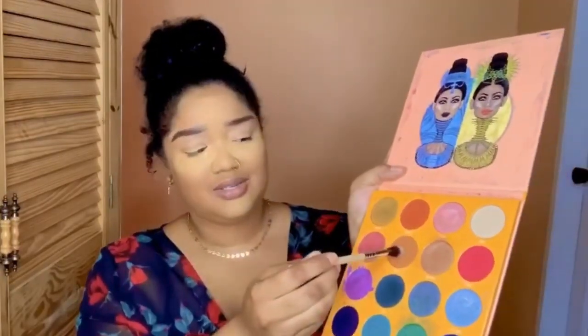So first things first, I'm going to be getting into this shade here. This skin tone shade, I would say. It's called Nana. Right here. We're going to be getting into our crease with it. You know the drill. Windshield wiper motions. It's a very pretty brown.